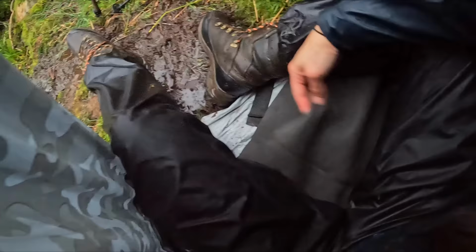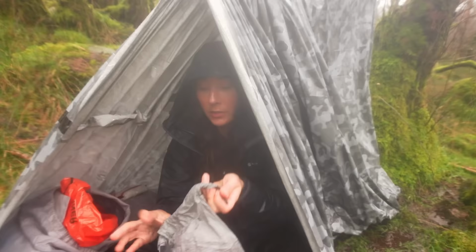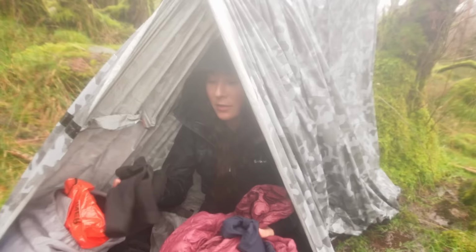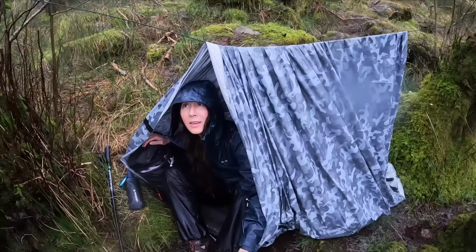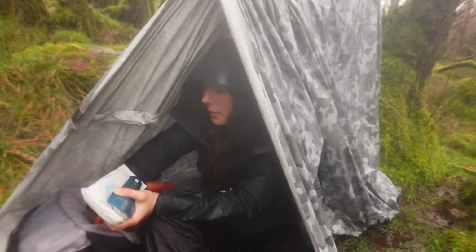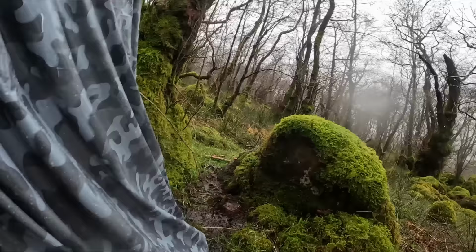So this is my clothes. On a day hike, I don't bring much more than what I'm already wearing. I do bring my little down puppy. I've got a little fleece, gloves, hat, and neck warmer. And I just bring all those out in a little dry bag. Some baby wipes, some tissues, head torch. That's it. That is everything. So that's what we've got to make use of.